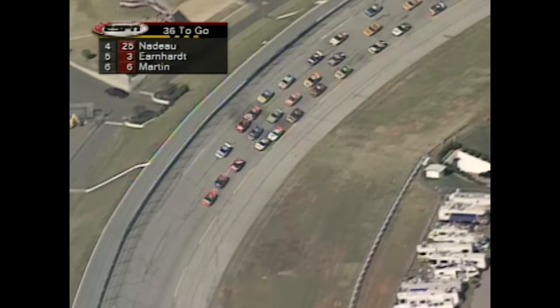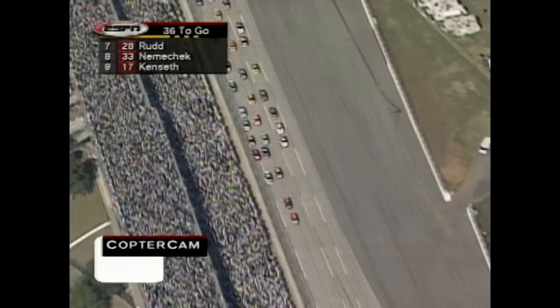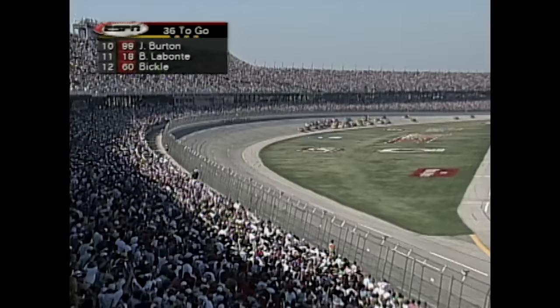Fans are on their feet screaming and waving hats. They're watching what you're watching as they come flashing by. And now we'll watch from above, courtesy of the folks at Pennzoil and our Pennzoil copter cam. Here they come, a gaggle of cars, 31 of them.